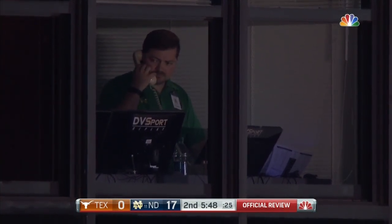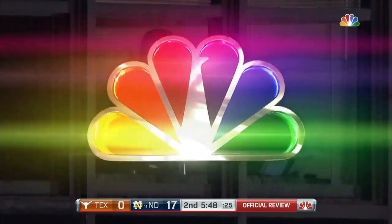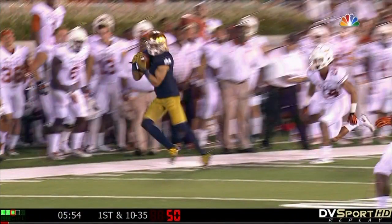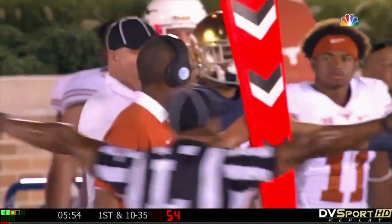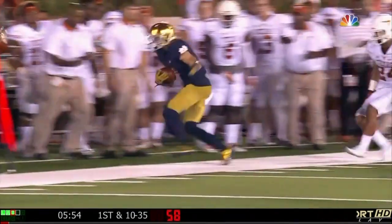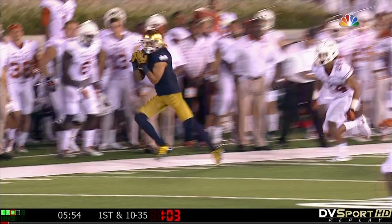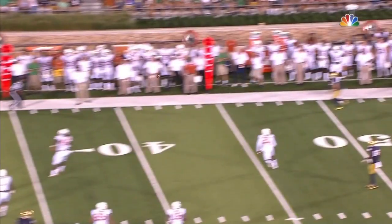And there's a unique view. For the first time, we are able to have a camera in there with the replay official to kind of see him review. And this is exactly what they are looking at right now. Maybe not in that fast a speed, but they're backing it up, taking a closer look. Try to find that perfect spot where the toe is leaving the ground.